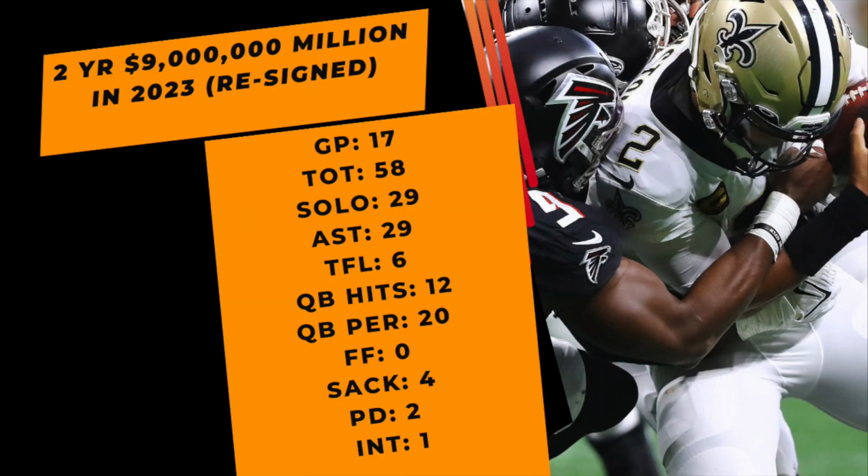Let's start off with the outside linebacker, Arnold Ebiketie. So last year he played on the right side, outside of the edge. In a lot of articles I've been reading up to this point, they moved him to the left side, outside of the edge. He was previously drafted by the New York Giants in 2018 in the third round with the 66th pick overall, and he played with the Giants from 2018 through 2021. Then we signed him in 2022 on a one-year contract, and now we just re-signed him for 2023 with a 2-year contract worth $9 million.